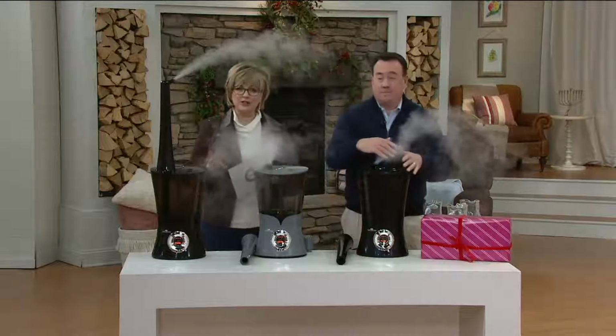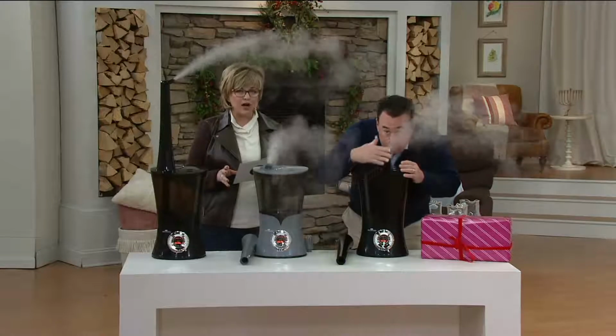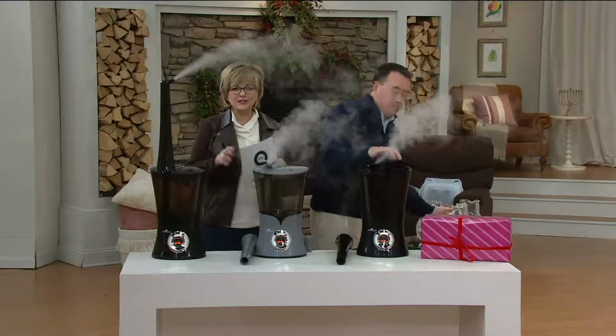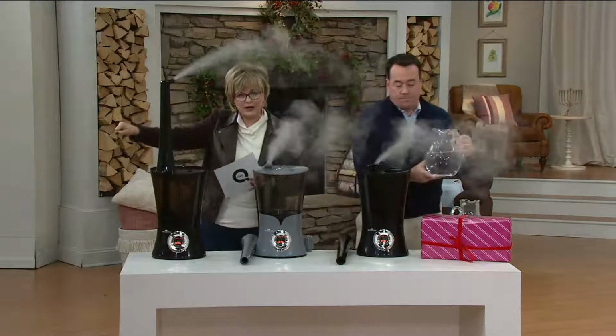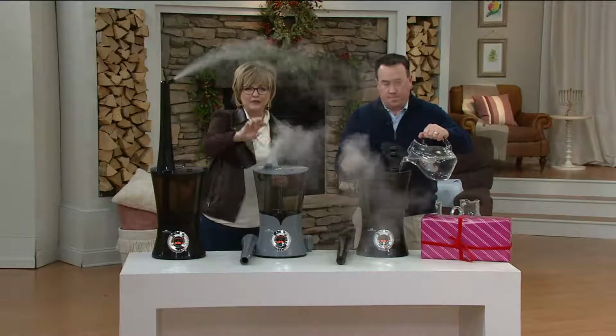Show because we don't have a lot of these left to go around. My friend Scott Hind is here for Air Innovations, and this has been a wildly popular humidifier because it is the first time we've ever offered one that fills from the top, which means you don't have to take the tank off and take it somewhere.